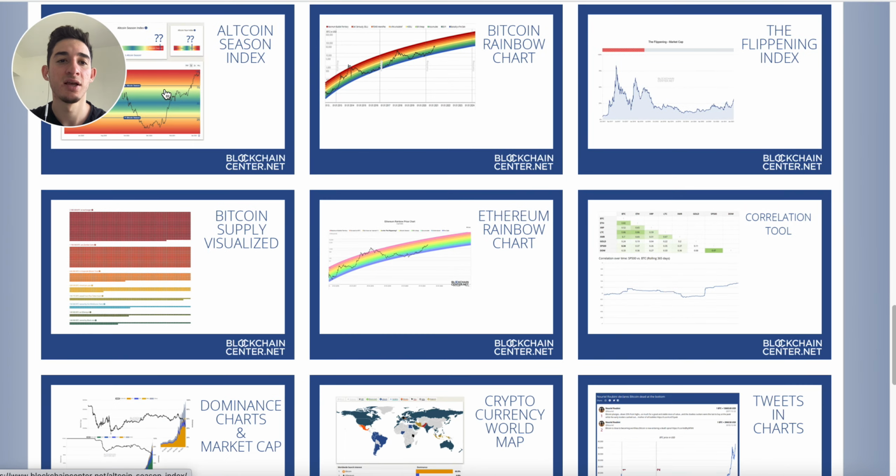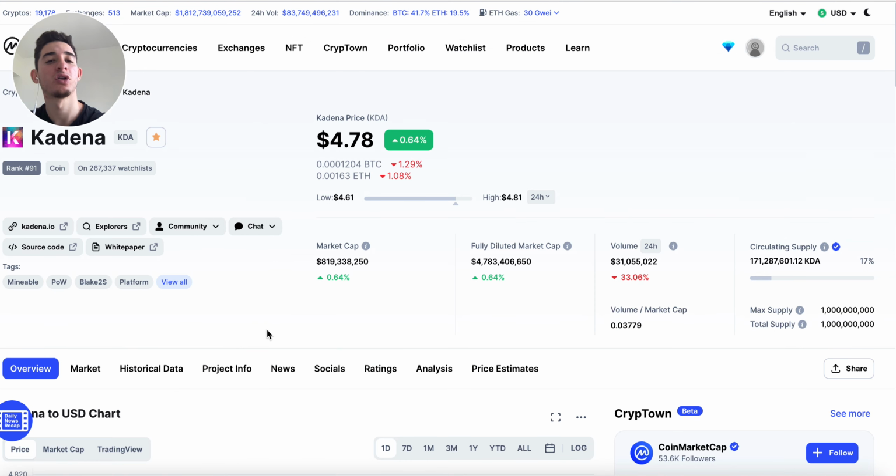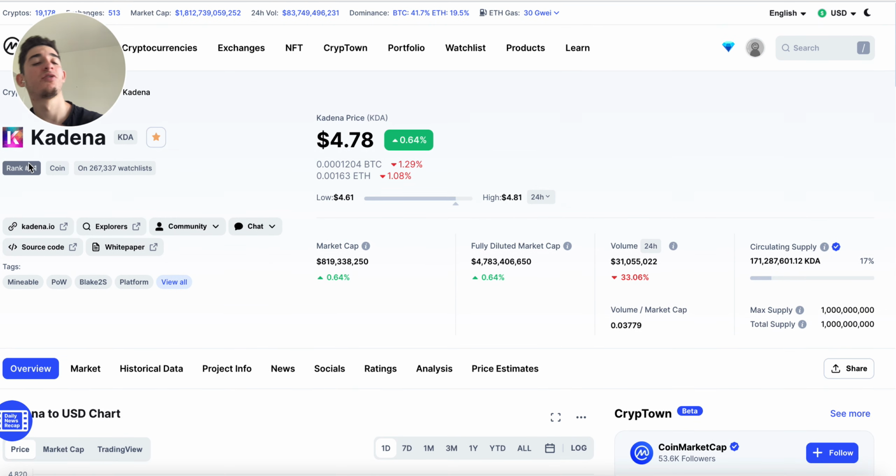Very interesting. Anyways, having a look at KDA real quick, 200 million under 1 billion, sitting at a market cap of $819 million. We dropped a little bit, ranked 91. A few weeks ago we were ranked 65. No big deal. I'm going to be accumulating Kadena, and that's about it. Traded at $4.78.